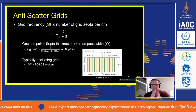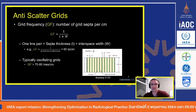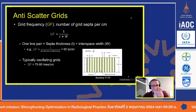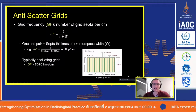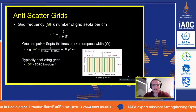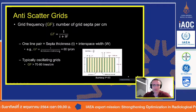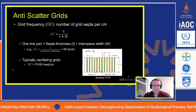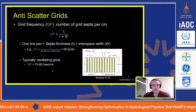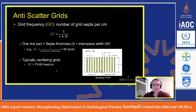That means there are 60 of these septa and interspace material pairs, line pairs, 60 of them per centimeter. So that's a centimeter, it's teeny. That's a lot of septa there. And so it does a great job getting rid of the scatter, but it will absorb a lot of the primary radiation. Typical oscillating grids will be somewhere around 70 to 80 of these line pairs per centimeter.